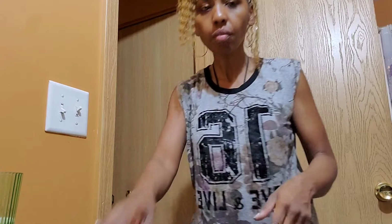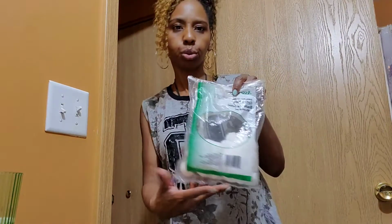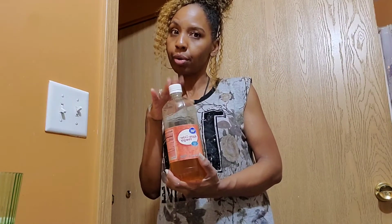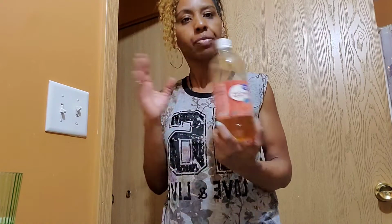So I got the Dove. This is what I normally use for my skin, Dove, and my whole body. The Dove soap and my cotton balls. And you guys know I'm going to use this one if it works because I'm your budget girl. Beauty on a budget, that's what we do on this channel. But if you want to get the higher grade quality like Scarlett Johansson did, then by all means, you should definitely do it.